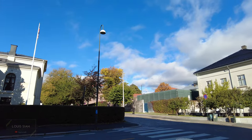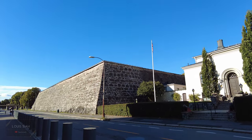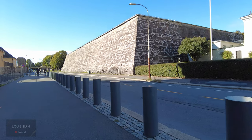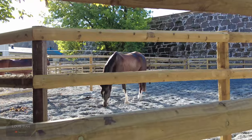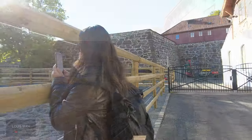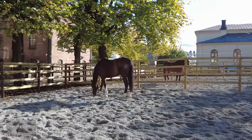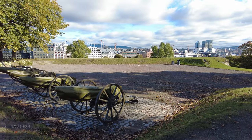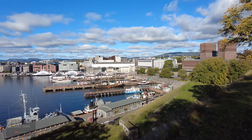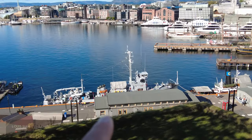Listen to that, listen to that. That is the bell. Bell of what? This is the fortress of Oslo. What is fortress? We found horses outside. We're at the fortress. There's a navy boat there as well.